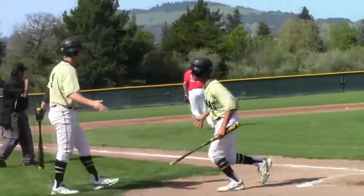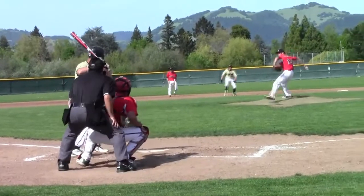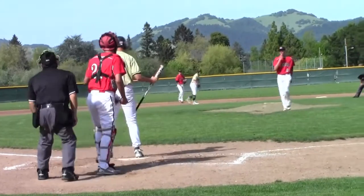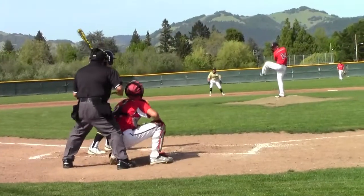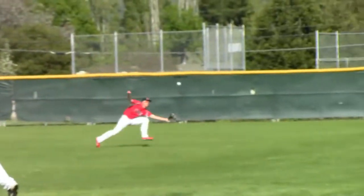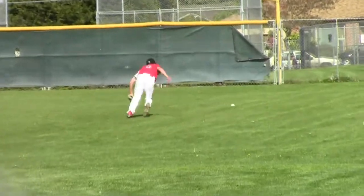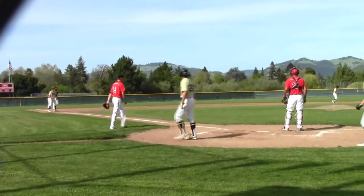Then after a walk loads the bases, Josh Lenny would strike out Pete Hogue right here with the high hard one for the second out of the inning. Next it's Austin Martinez, and Martinez goes down the right field line. Jared LeBlue dives for it but can't get it. That will drive in two more runs as Carrillo takes a 3-0 lead into the bottom of the first inning.